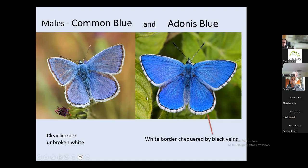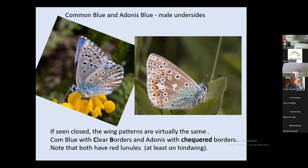If we look at the undersides, one of these is the Adonis and one is the common. So look at them and decide for yourself which is which. You can probably tell from the blue colour that you can just see on the one on the left. But remembering that common blue always has a completely clear fringe, a clear border of white, it should be pretty obvious that this one is the Adonis because it's got a checkered border. And this one must be the common because it's got a clear border.